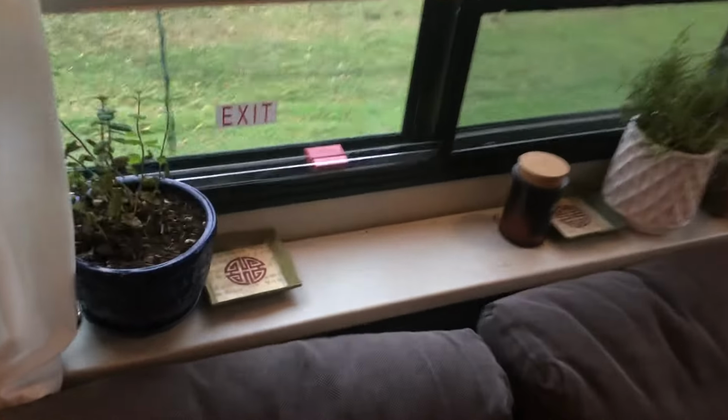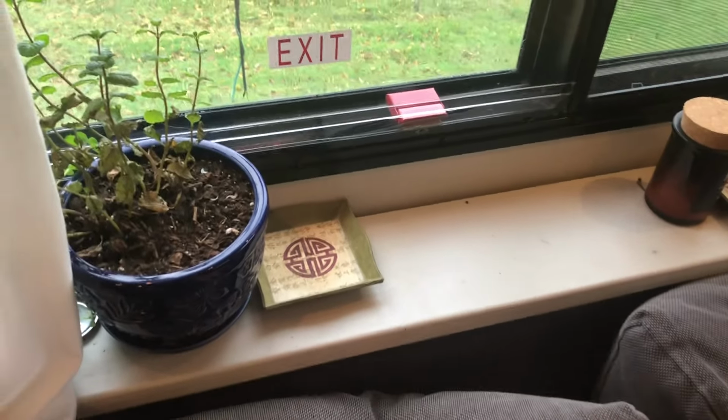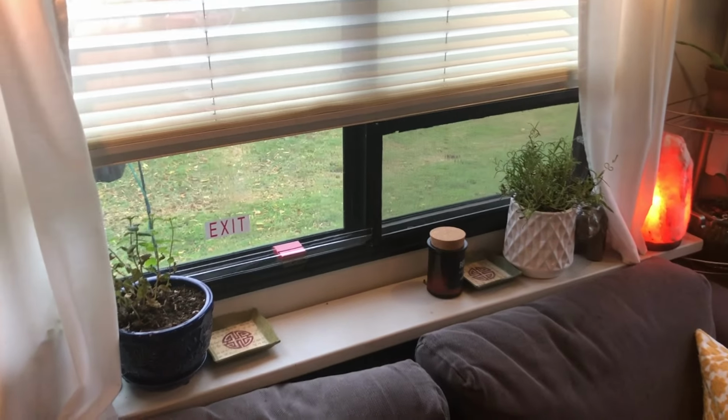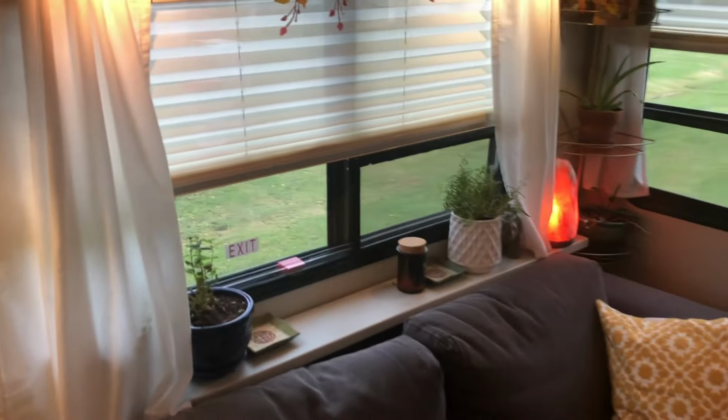Something else I added was this shelf back here. I just hung a 1x6 on the wall with shelf brackets. I used wall anchors to mount it, and it's very sturdy. It makes a nice place to set plants and drinks.